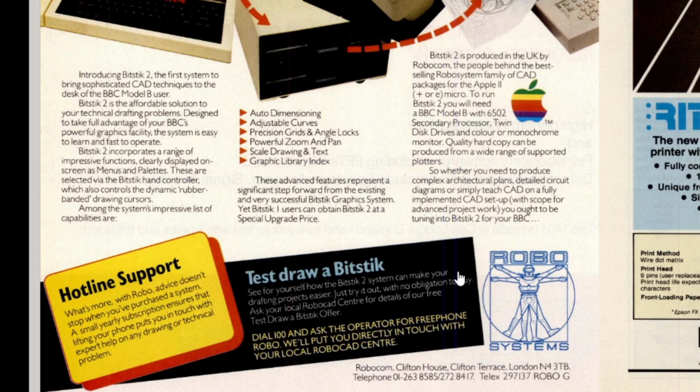And this was a blast from the past. At the bottom it says, "Dial 100 and ask the operator for Freephone Robo, and they'll put you directly in touch with your local RoboCAD centre." So yeah, definitely an interesting bit of kit that I've never seen before. If anyone watching ever used the Robo BitStick 2 or has one now, then let me know in the comments what it was like.